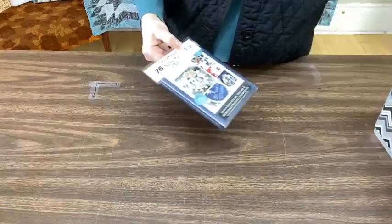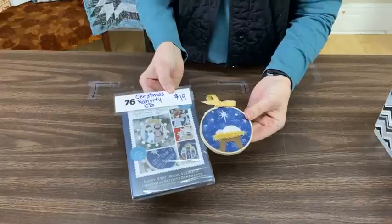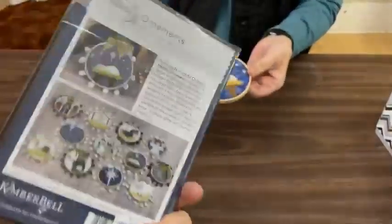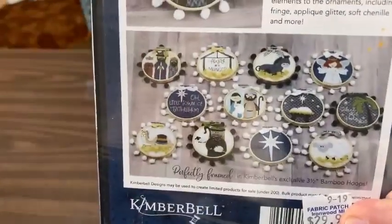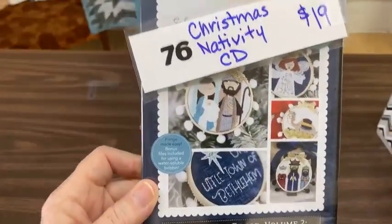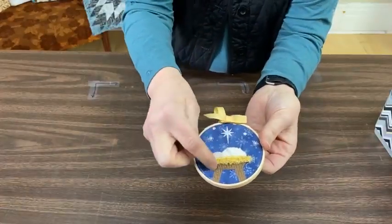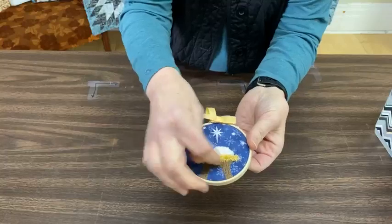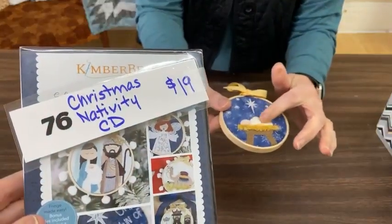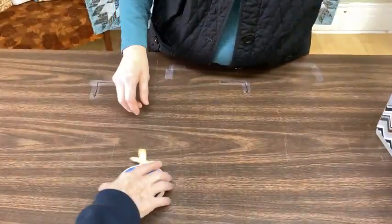The Christmas Nativity CD. This is one of the samples, and this is the size they are. It's regularly $29.99, for $19. There are 12 different embroideries, in-the-hoop machine embroideries, with so many cute three-dimensional techniques. This one has a little fringe on the hay, and his swaddling has some dimension. We only have one.